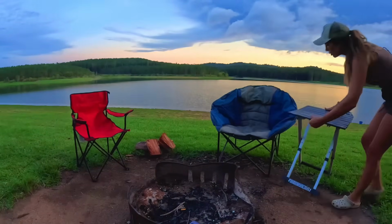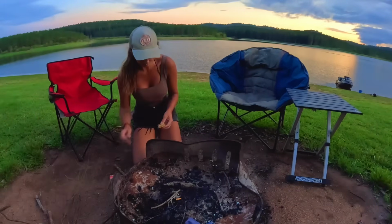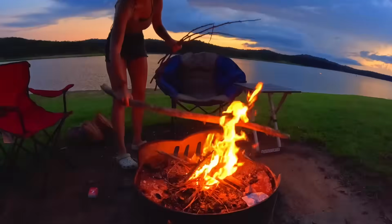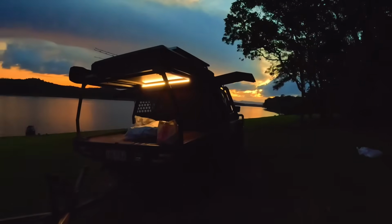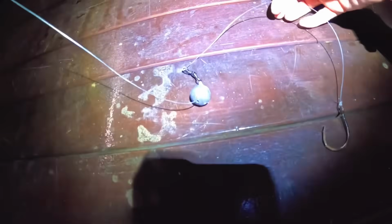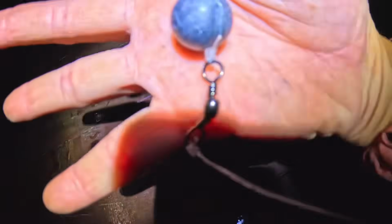Now Molly's actually not too far away, so I'm going to start setting up camp a little bit. What a perfect little setup for the night. So keen for Molly to get here. So I'll show you what my usual live bait setup for barra out here looks like. Sinker attached to a swivel, and then swivel is attached to a circle hook. So this one's ready to go, so let's go chuck one out.